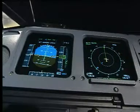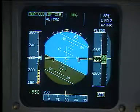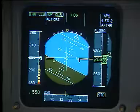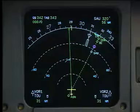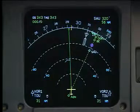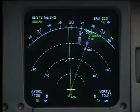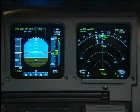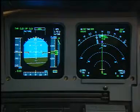Both captain and first officer panels incorporate a primary flight display which groups the main flight instruments such as airspeed and attitude all in one. A navigation display gives the aircraft position on a graphic representation of the flight plan. These displays are the main components of the Electronic Flight Instrument System, or EFIS.